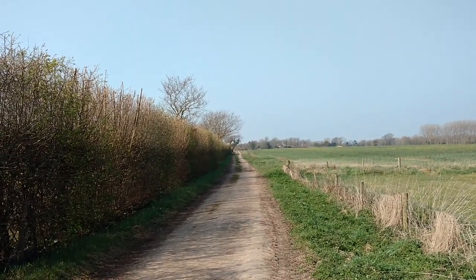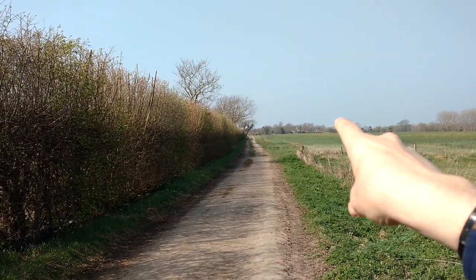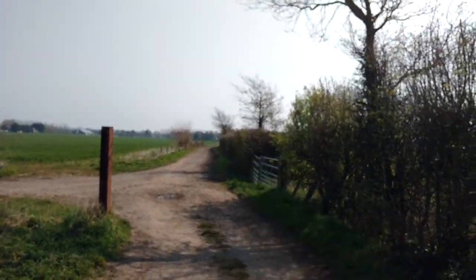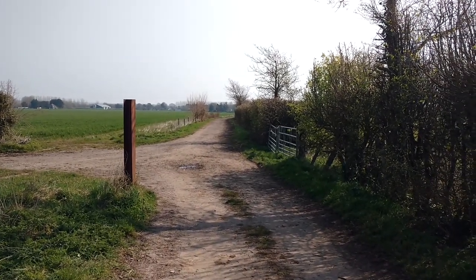So down in that direction is Lyminster Church, so it would make sense that it would be running past that church, and that direction is the destination of St Nicholas in Poling.